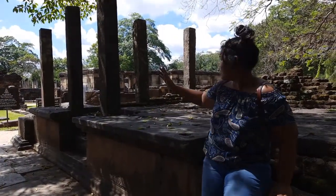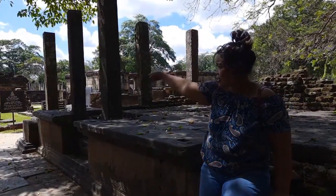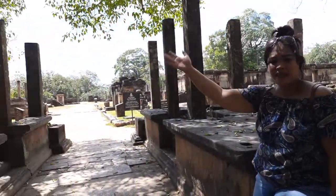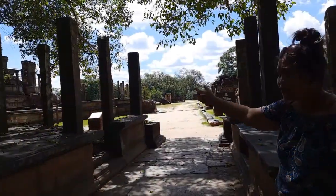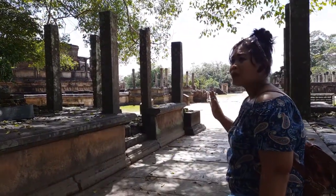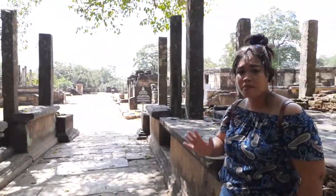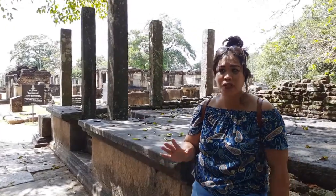I am sitting right behind me is the Atadagi, Atadagi and the Watadagi, which is the circular relics house. And then guys, this is a must-see place if you want to visit Sri Lanka. Sri Lanka is very rich in history.